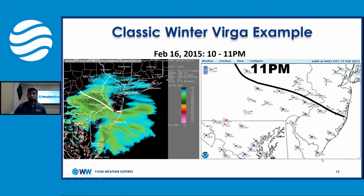And the black line that you see there is essentially the snow, no snow line based on the airport observations. On the left, I superimposed that over the radar site and over the reflectivity that you see, those greens and blues. So anything on the southern side of that is falling. But notice that all of this precipitation that the radar is showing through North Jersey and towards Allentown, all of that is not falling. That is all Virga.